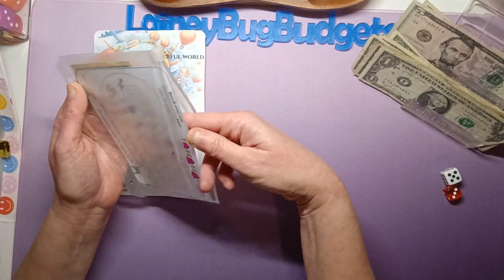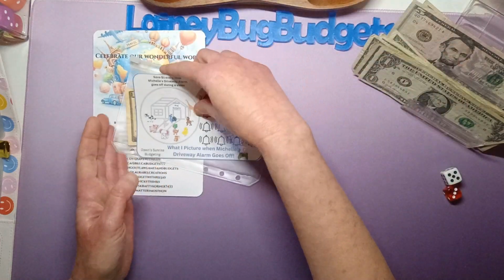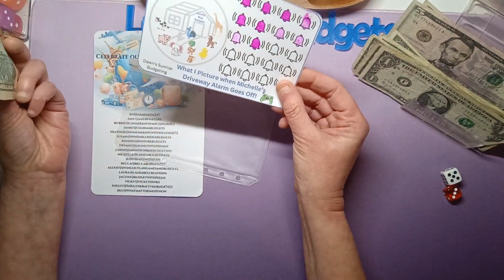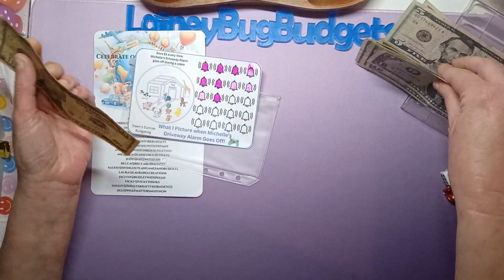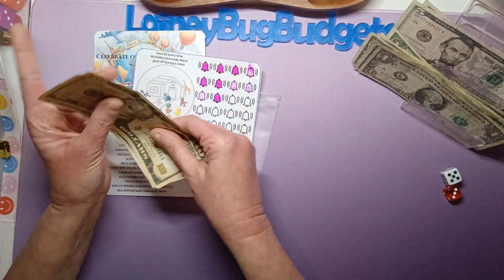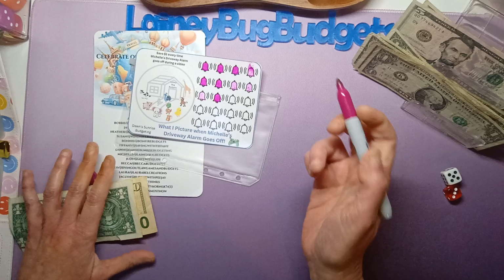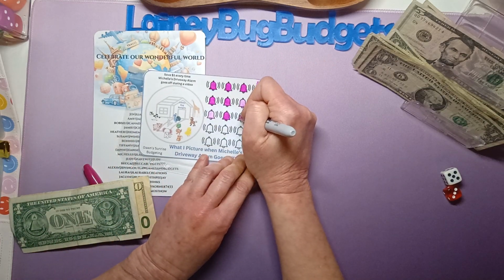So we will add $1 into here. If y'all haven't got this, this is a cute little freebie that Dawn at Dawn Sunrise Budgeting made for me. So we're just going to take $1 out here and stick it in, and we will color in another bill. So we're at $11.